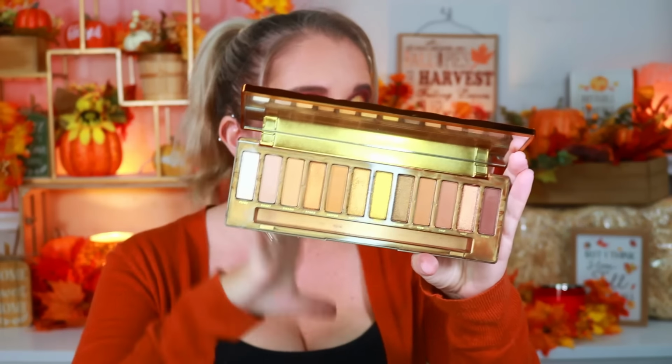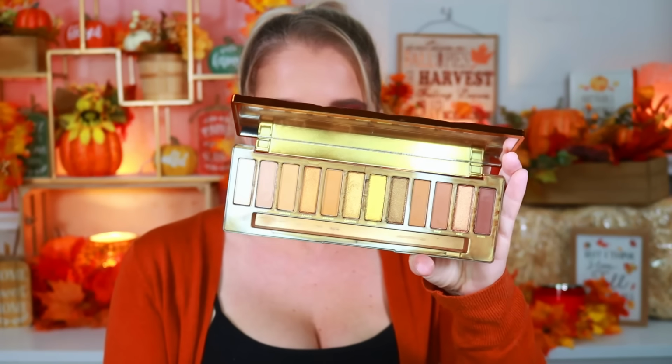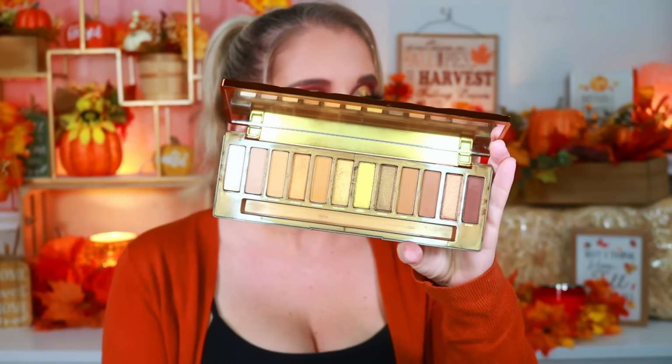I've ranked this every year that I've done my ranking. This palette has been featured every single time, because while it may not be a true fall palette, it definitely has those fall vibes with those sunflower colors in here, and I just think it's really gorgeous. So that is why at number 37 we do have the Naked Honey palette.